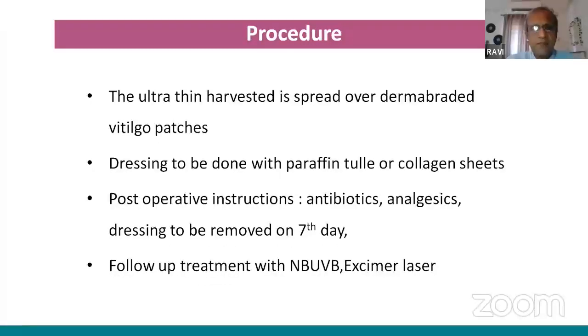The ultra-thin graft is harvested and spread over the dermabraded vitiligo patches. They involve the second stage. These harvested grafts can be put in buffered normal saline in sterile cups so that they can easily be transferred later after doing the dermabrasion. Dressing is to be done with a transparent collagen dressing, a white paraffin tulle, a gauze and a micropore plaster.